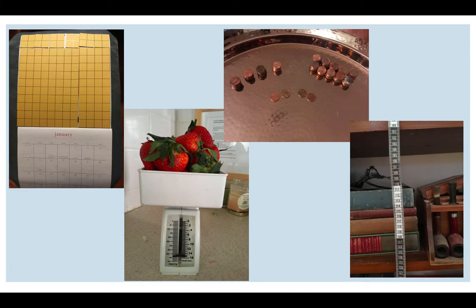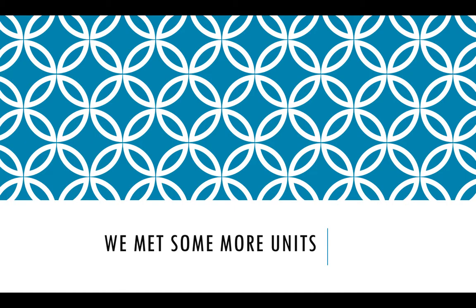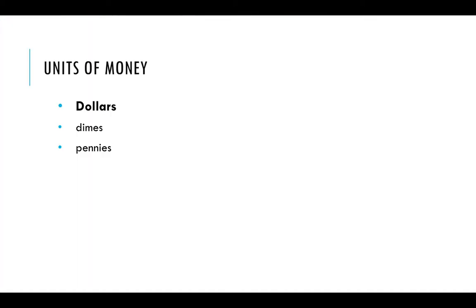And now I'll remind you of some of the kinds of things we measured. We measured them with whole numbers and fractions. But there were times, like grams and kilograms, where it was useful to work with decimals. Money and meters, parts of meters. So the metric system and money are great places to think about decimal measurements. We met lots of units.